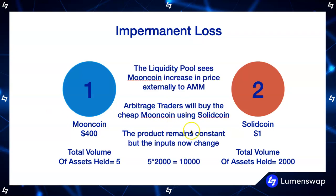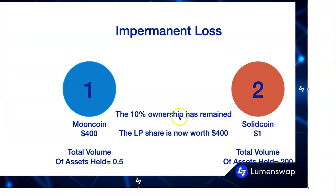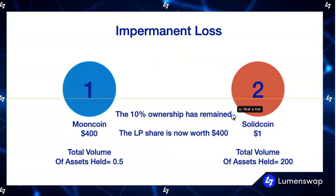If we go back to this one, we've gone up to $400 and there's 5 of them, so there's 2,000 on this side. 2,000 here. We've got 2,000 at $1 on this side, so now the pool is worth $4,000. Doubled. It's doubled in price up to $4,000. So now your 10% ownership is 400, isn't it? Because there were 5 in the pool, you've got 0.5, 10%, so you've got half of that, $200. And you've got 200 of these, which, there being 2,000 in the pool, is 10%. So you've got 200 at $1, which is $200. So $200 on this side, $200 on this side. Happy, let me just pull that back in. Happy days.